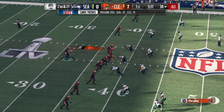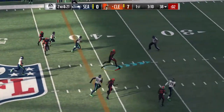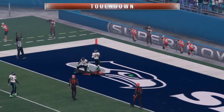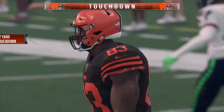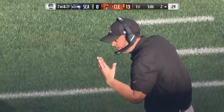Play clock winding down. Out of the gun, they'll look to throw. And it's complete to Ladarius Green. There goes Green. And all the way in. Touchdown, Cleveland. Ladarius Green, 62 yards. And the Browns are able to strike quickly for 6.